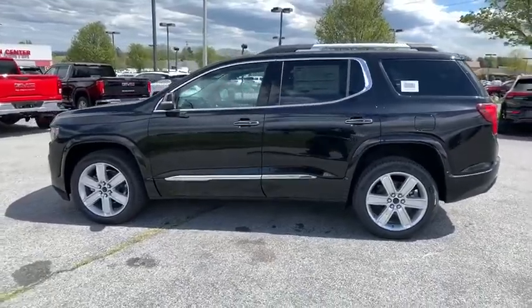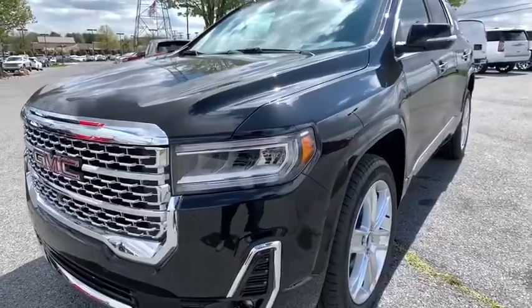computer. If you like it online, you'll love it in your driveway. Take it for a spin today.